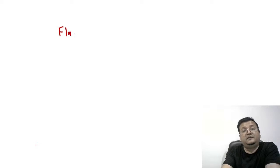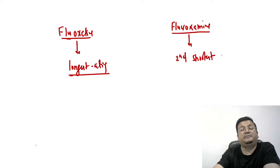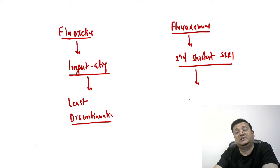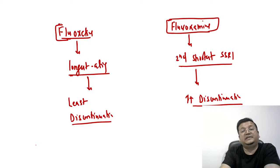Now, Prabhakar has asked this question about fluoxetine and fluvoxamine. So let's look at this. Fluoxetine, as I told you, is the longest-acting SSRI. And then you have fluvoxamine, which is one of the shortest. In fact, it is the second shortest-acting SSRI. First is paroxetine and then fluvoxamine. So long-acting will have the least discontinuation syndrome. And short-acting, after paroxetine, fluvoxamine is the shortest, so it will have a high risk of discontinuation syndrome.